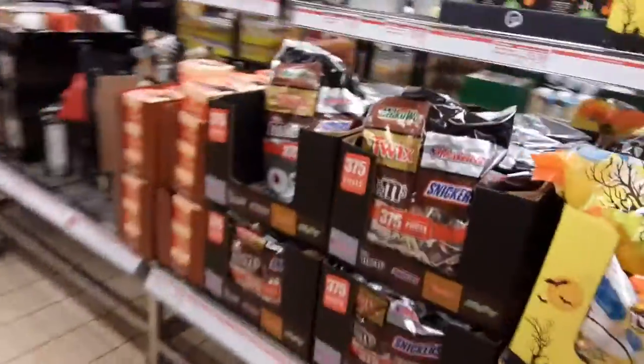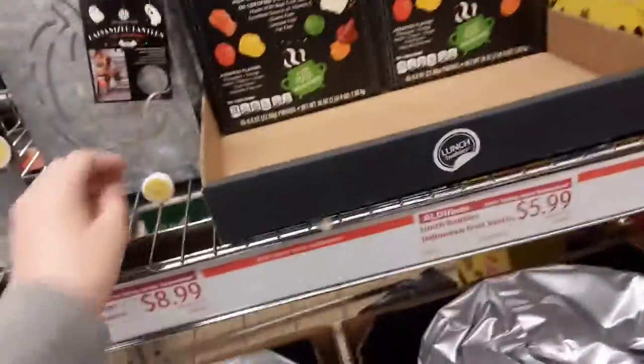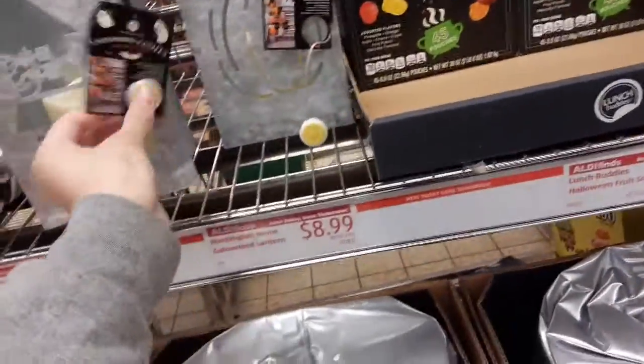Okay, found candy. Let's see if we can find anything else. Here, find more candy. Yeah, here we go. I wasn't expecting it to be black, but we got this white lantern. This doesn't work.